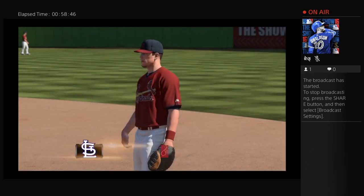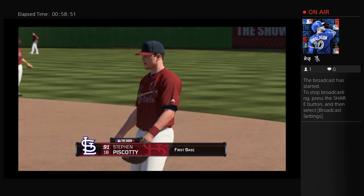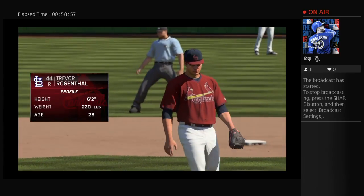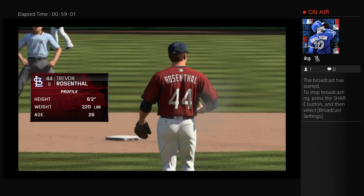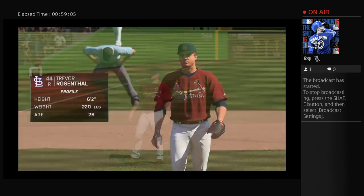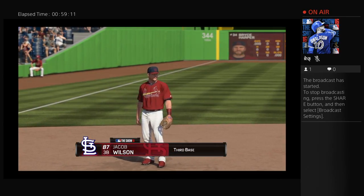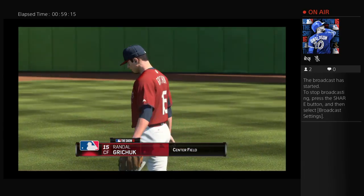Number 91 will stay in the ball game as he'll take over at first base. Now playing first base, number 91. Trevor Rosenthal is on now to try to close things down here in the 9th. Trevor Rosenthal. Jacob Wilson will also enter as he takes over at third base. Number 15 will also come in now as he takes over out in center.